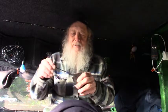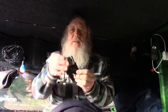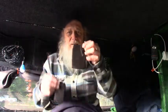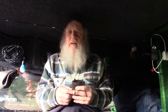And then this one here is chrome, or silver, but it doesn't feel like silver. It feels more like chrome, but I don't know. Anyway, this little one I think is a 6-hour, and the big one's a 12-hour. I have 2 of these, and I have 2 of these. And they work wonderfully. I highly recommend them.